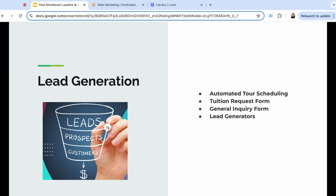When you have a lead generator or a way to get your tuition and ask for their contact information, you now have a valuable email address of somebody who's interested enough to ask for the price.